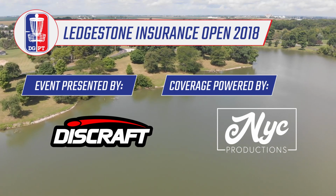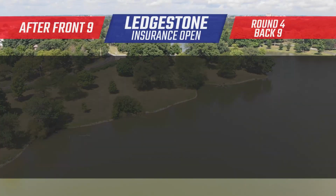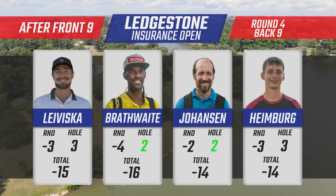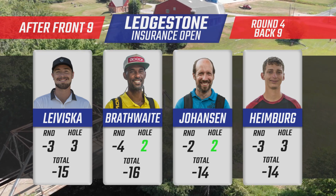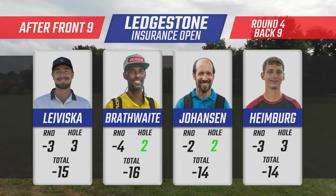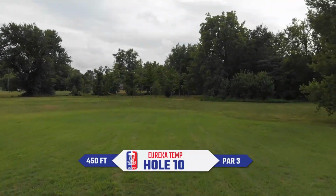I'm David Hopkins, sitting next to Steve Rachan. On the card today, we have Cale Leiviska, Philo Brathwaite, Michael Johansen, and Calvin Heimburg. Brathwaite is sitting in the lead on this card at 16 under par, Cale 15, MJ 14, as well as Calvin at 14. Steve, tell me a little bit about hole 10 here.